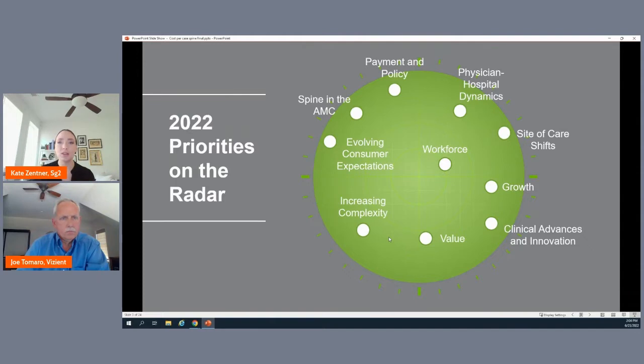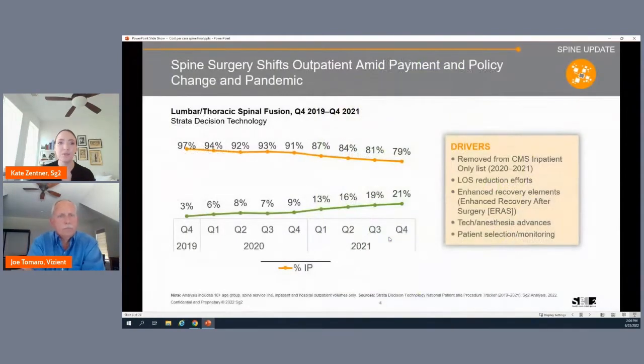So if we want to click to the next slide, I do want to pause for a moment on this concept of site of care shifts in spine surgery. Now, this has been a big topic for years now, and certainly probably no surprise to anyone on the line. But what we thought might be interesting to show is some recent data from the last couple of years that demonstrates that even lumbar fusion, which historically has hung out in the inpatient setting a little bit longer, is finally starting to see a status shift.